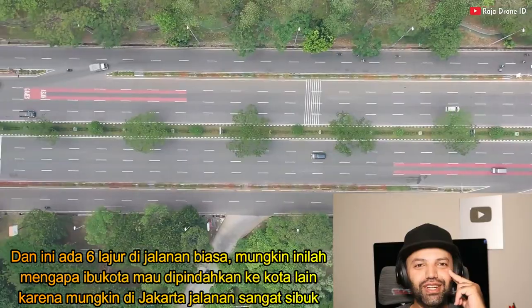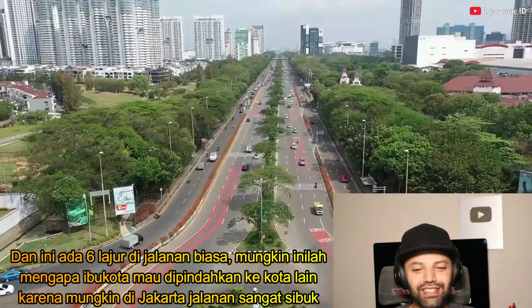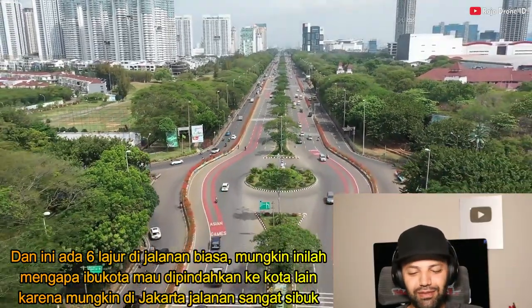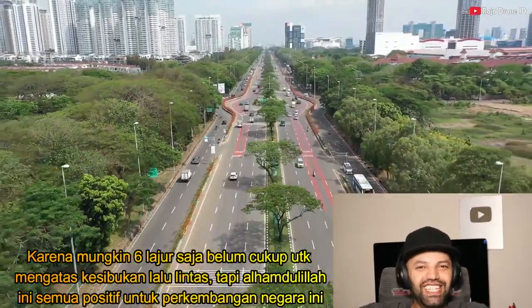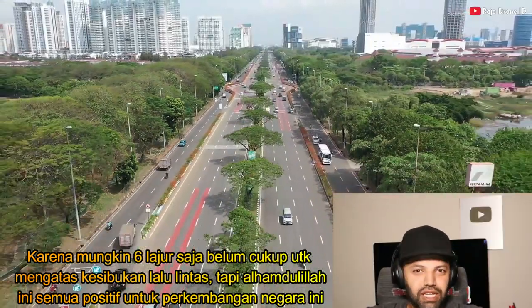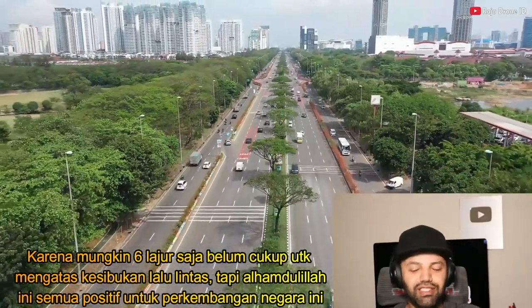No wonder they're trying to relocate the capital of Indonesia to another city, just because subhanAllah, it's probably so busy in the capital now, where six lanes of traffic one way is not sufficient. But alhamdulillah, it's good, right? It shows the development of the country, the development of the city, so it's all positive.